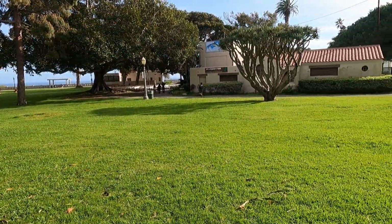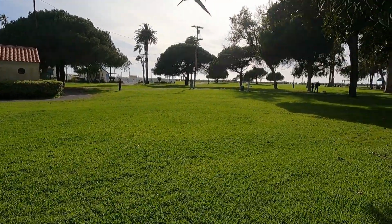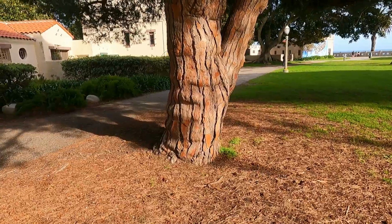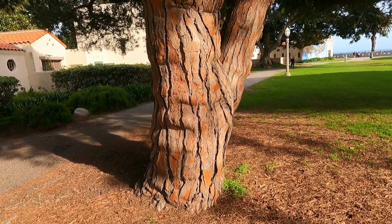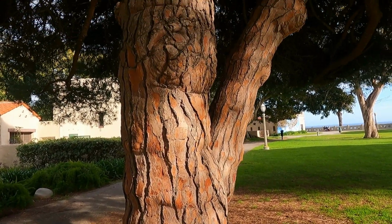Lots of wide open lawns, picnic areas, sea views, and of course, the fantastic trees. Okay, you guys know how much I love trees. Look at the bark on this one. Isn't this incredible?